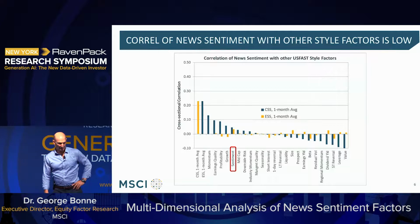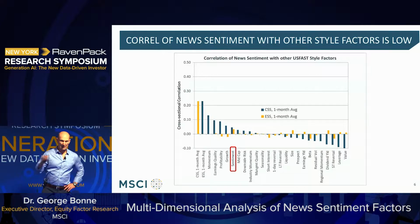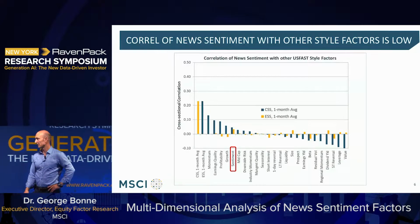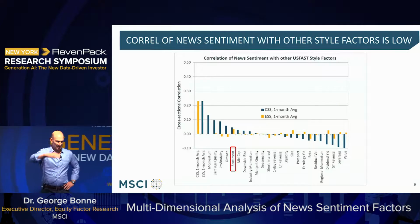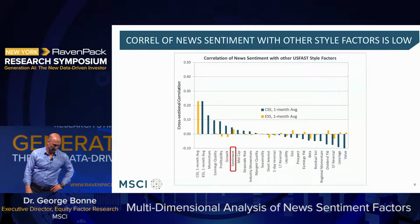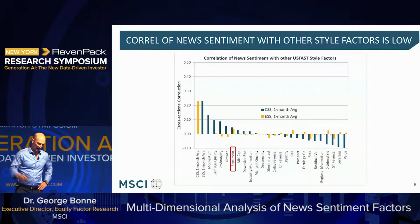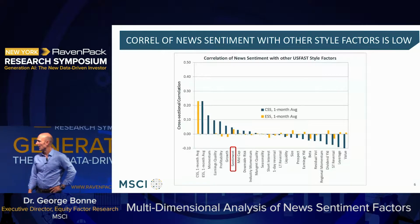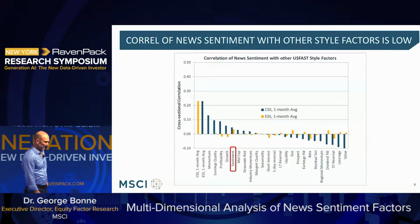One of the first things you look at when you look at a new data set is the coverage. So this is a 2 by 2. We have the old data set, RPNA 3.x, on the right, and the new one on the left. On the top, we have the ESS scores. On the bottom, the CSS scores. And we did a count of coverage at various aggregation windows: a day, a week, a month, and a quarter. And you can see that generally there's a quarterly news cycle.